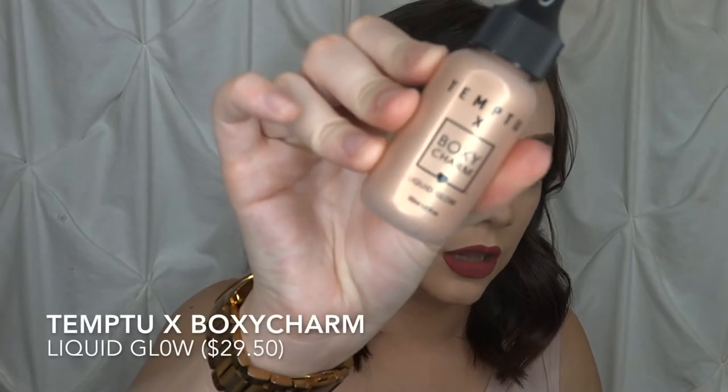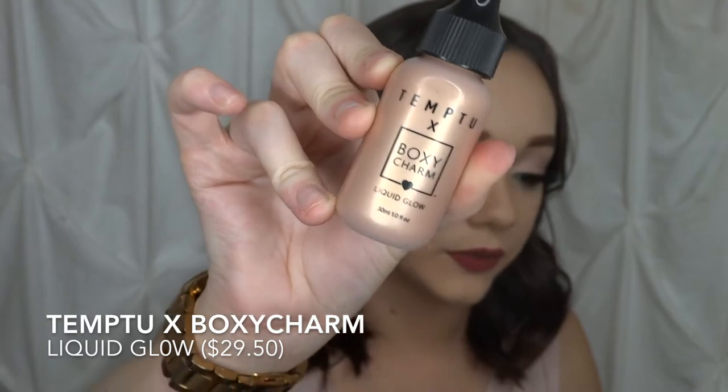So the last thing for this box is the Liquid Glow by Temptu, and this retails for $29.50. This is a limited edition collaboration with BOXYCHARM. Liquid Glow is a hand-applied highlighter formulated to deliver a radiant, luminous complexion to illuminate all over.